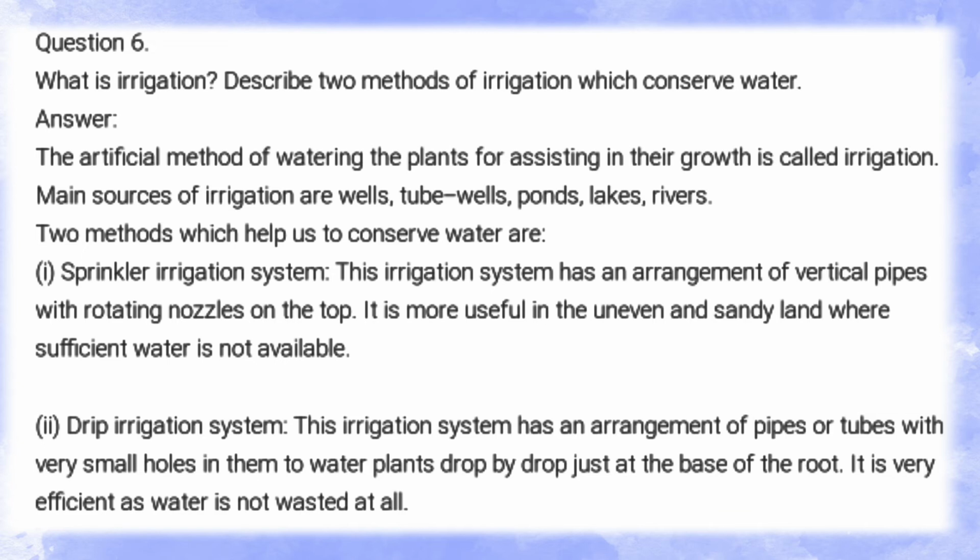The second method is the drip irrigation system. This irrigation system has an arrangement of pipes or tubes with very small holes in them to water plants drop by drop just at the base of the root. It is very efficient as water is not wasted at all.